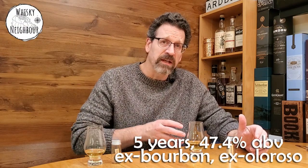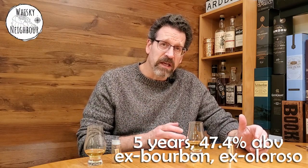I believe it is a mix, not a finish, but a mix, and I don't know the ratio, of ex-bourbon and ex-European Oloroso sherry cask. So there is some sherry casking in here and some ex-bourbon casking, but not a finishing. Just that for 5 years, the whiskey has spent its whole time in those casks, and then they have married them. For what percentage, I don't know.